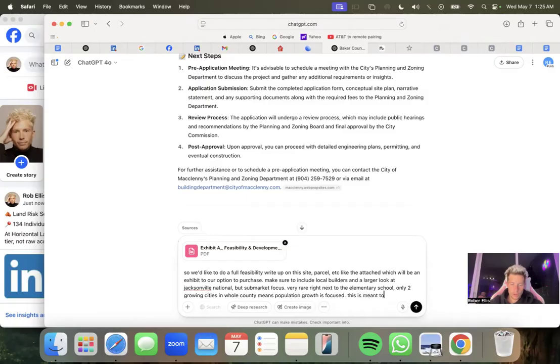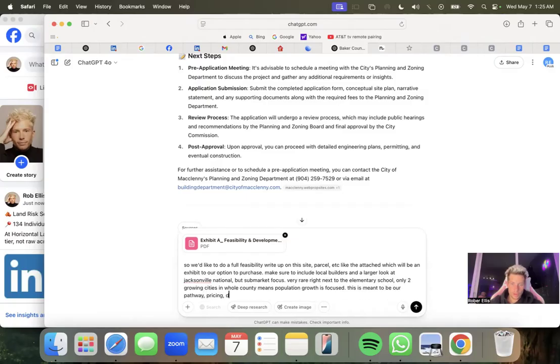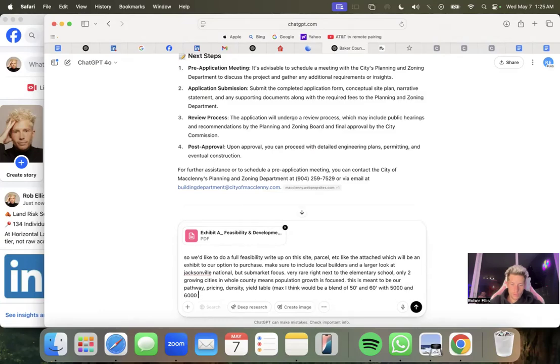This is meant to be our pathway, pricing, density, yield table. Max, I think, would be a blend of 50 feet and 60 feet with 5,000 and 6,000 square foot lots and a net loss of 20%, we'll go 25% right away. But yield table etc.